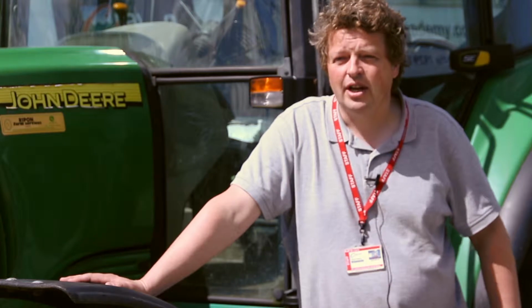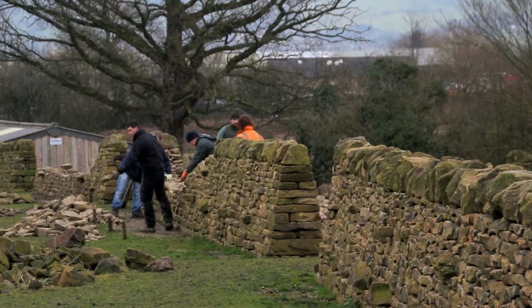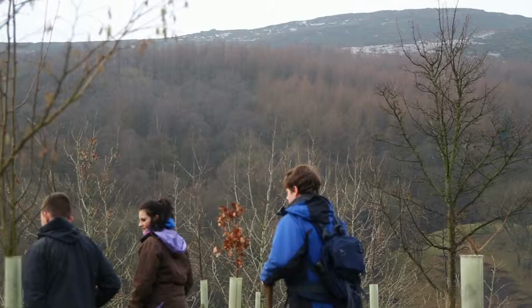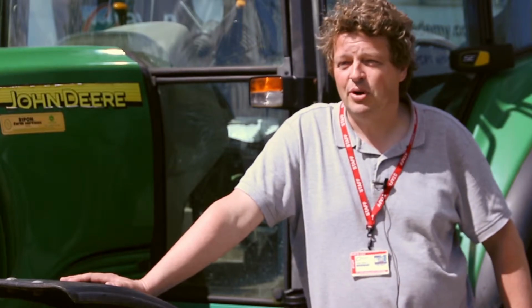We've dug a pond, put in sluice gates, we've done some fencing, some dry stone walling, tree planting, hedge laying. What else have we done? Path laying, some woodland management, some chainsaw work, some coppicing. You name it, we do it basically.